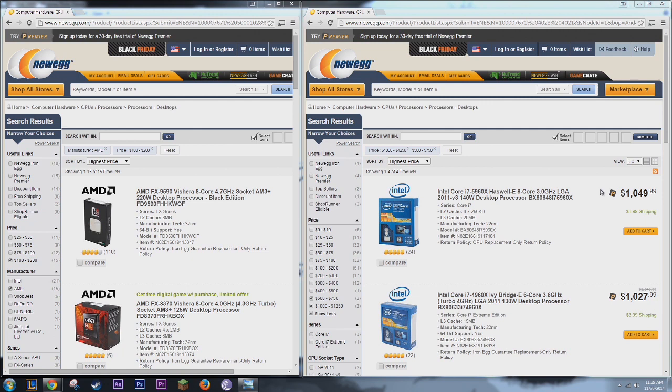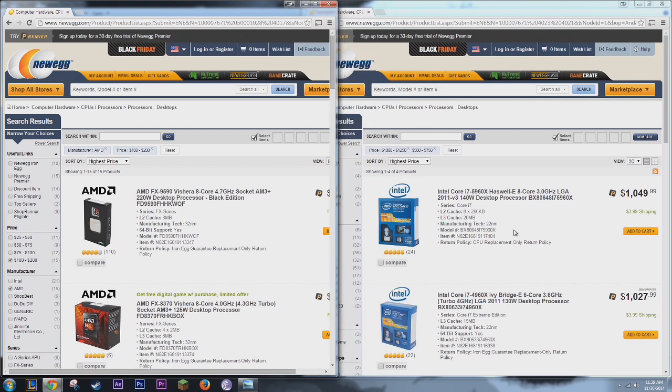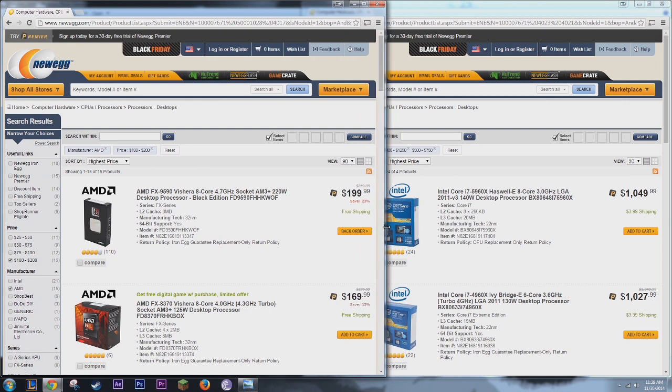Now, assuming that you don't have a budget and you're willing to spend as much as it's going to take to build this ultimate PC of yours, I say go get the highest, most extreme, expensive Core i7 out there that you can find. Just looking at Newegg's website here, you can see that the most expensive AMD processor they sell is only $200. Here, let me bring this over. It's only $200, free shipping. And the most expensive Intel one is over $1,000. So this doesn't mean that you're going to get 5 times the performance because it's 5 times the price.